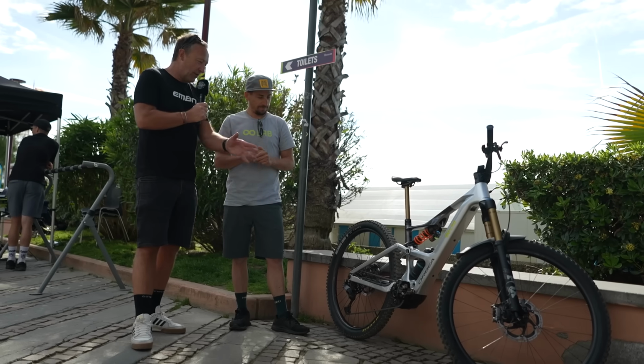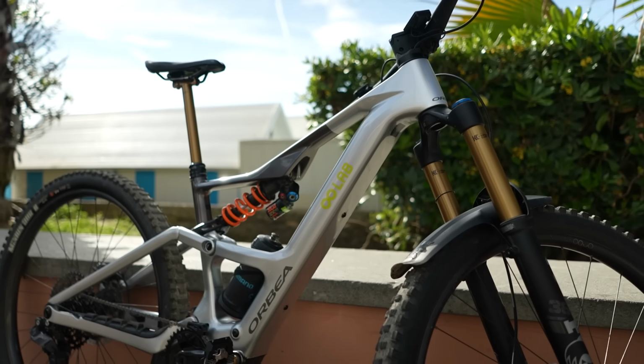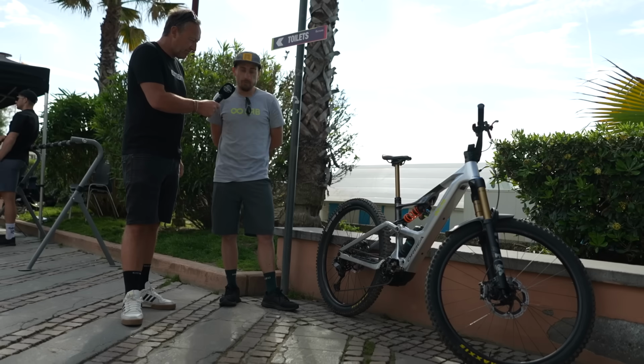So this bike then, what size battery have you got in the down tube of this bike? So on this one, for this race, I'll be riding the 630, and we also have a 440.